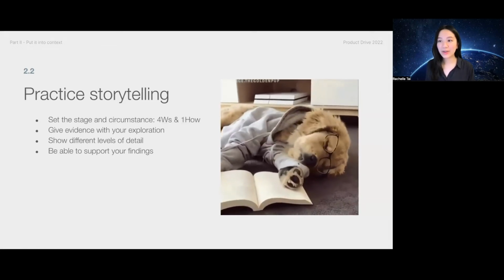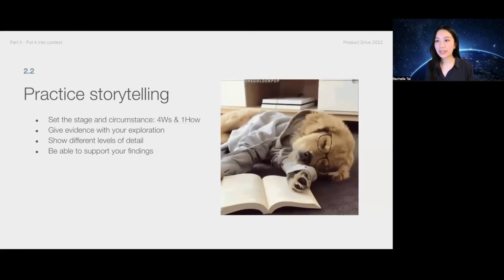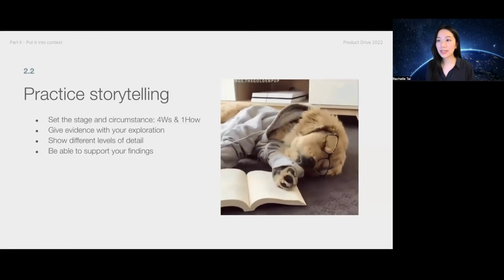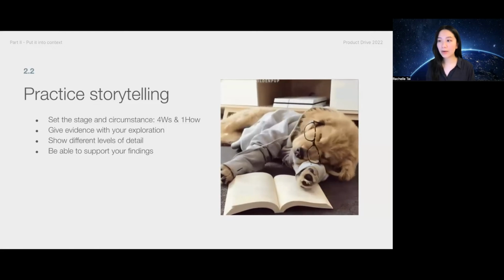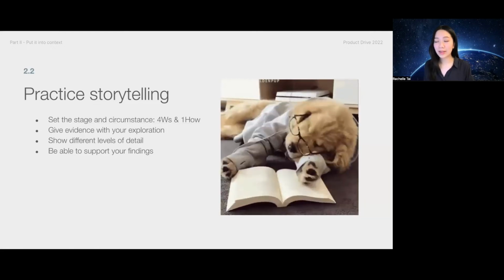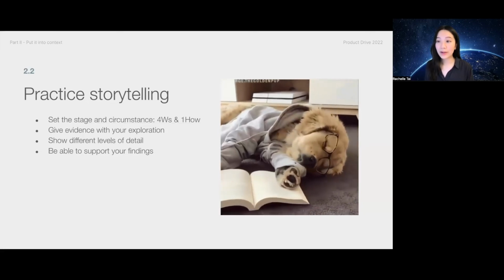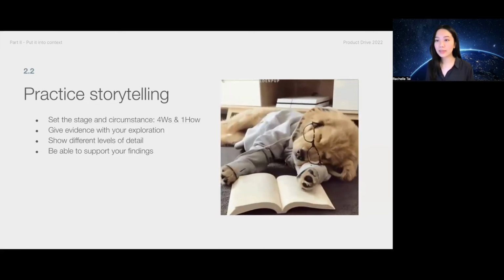Then tell it like a story. Practice storytelling. Set the stage and the circumstance that formed the information. Just like going into the 4 W's and a how, ask yourself, who is this for? What is it that you're looking at? When was this captured? Where did it occur? And how did it happen?